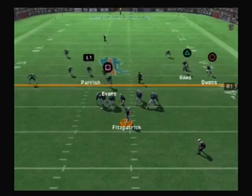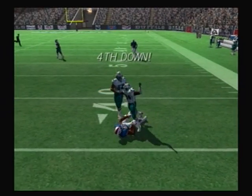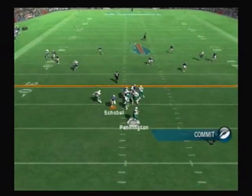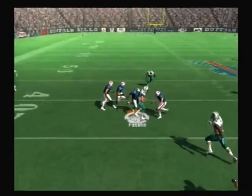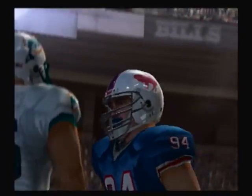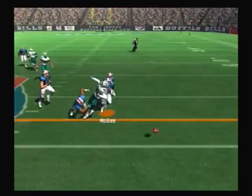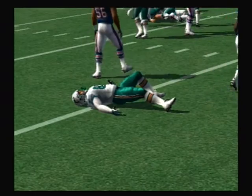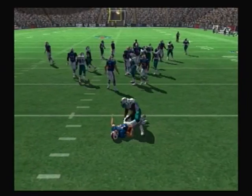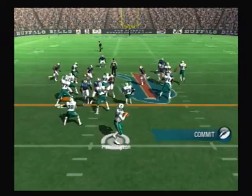Back to throw. It's completed. And they do complete the pass. Back to pass. All kinds of pressure. Makes the reception. He put something extra on that throw. The Bills come out in a 4-3. Falls incomplete. Good read for the defense there, as the Buffalo Bills bring in the nickel package.